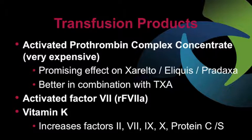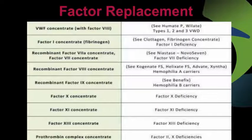The activated factors we talked about, that's recombinant factor 7, which is what we've used in the trauma literature. Back when even I was a resident, 8 years ago, was pretty common. Vitamin K, which is very important, increases factors 2, 7, 9, and 10, as well as protein C and protein S. And vitamin K is relatively inexpensive.